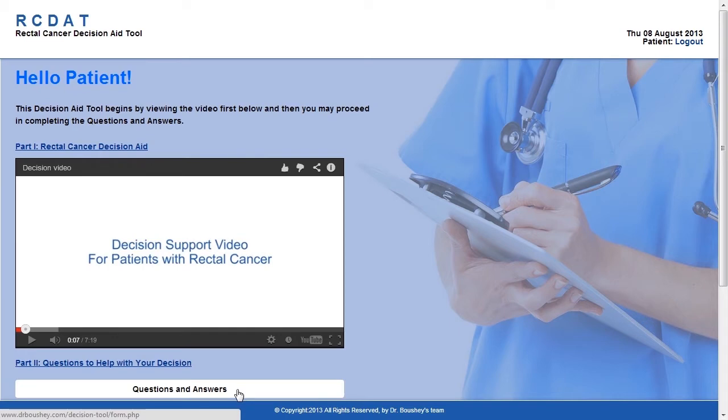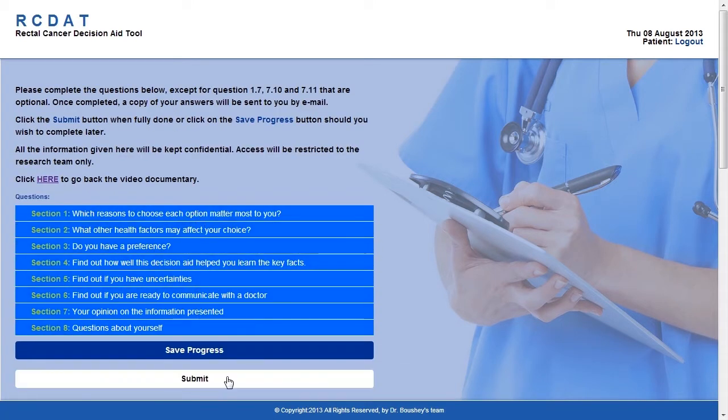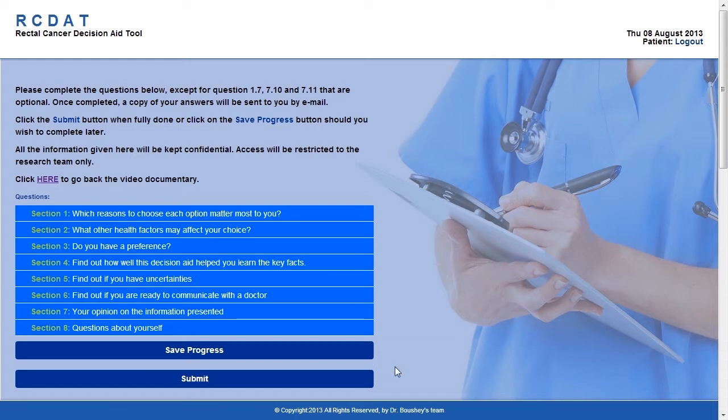You will be asked to answer some questions in the Questions and Answers panel. Once you complete and submit your answers, you will then receive an email that contains all your answers. You can print out your answers when you see your doctor. If you have any questions or comments, you can record them on a notepad and bring them to your next visit. Your healthcare team will review your answers and comments and answer any further questions you may have.